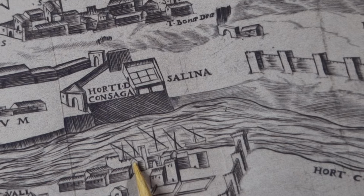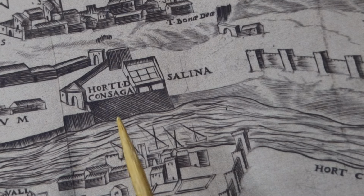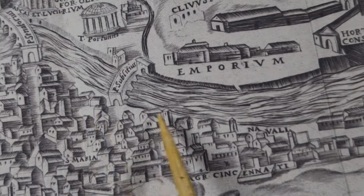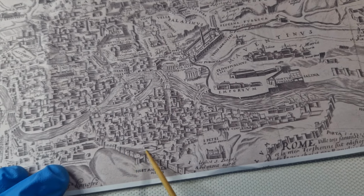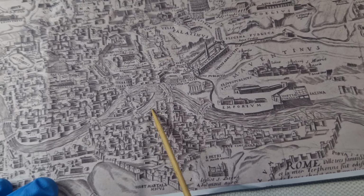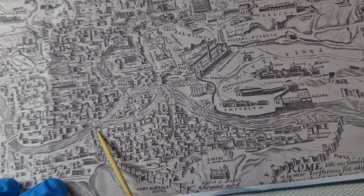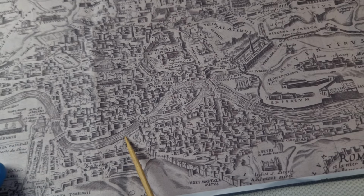Down we have some small sailing boats on the river. Here is a residential area, a large residential area, a big neighborhood. You may see that here they are not labeled, so this definitely must be a residential area.